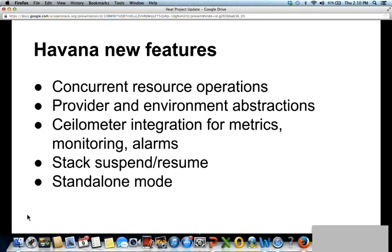It's actually possible to deploy Heat outside of a cloud, but still be able to launch stacks on any single arbitrary cloud. This has a couple of obvious use cases. One is just for development for Heat developers. You don't have to have your own full cloud locally just to develop Heat.